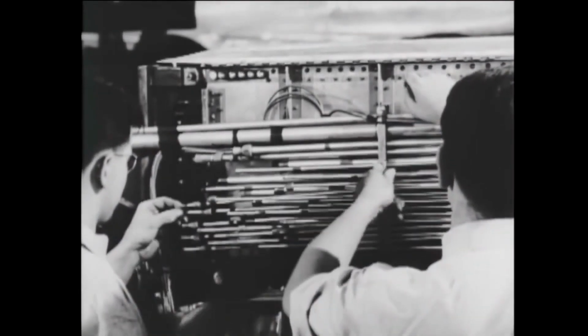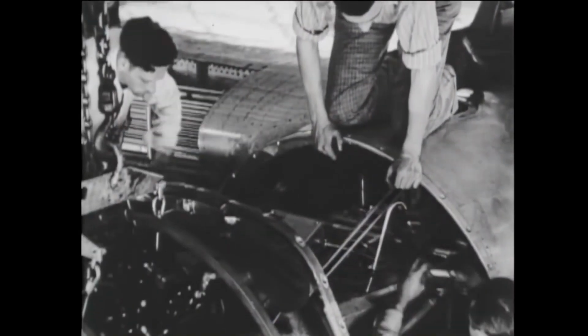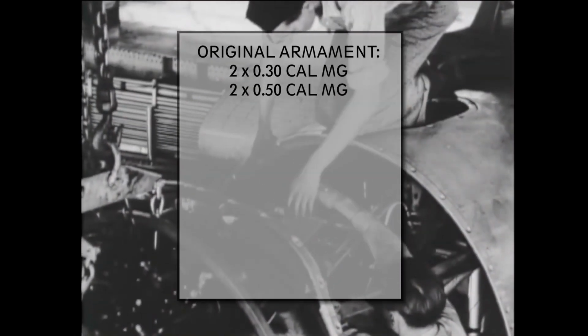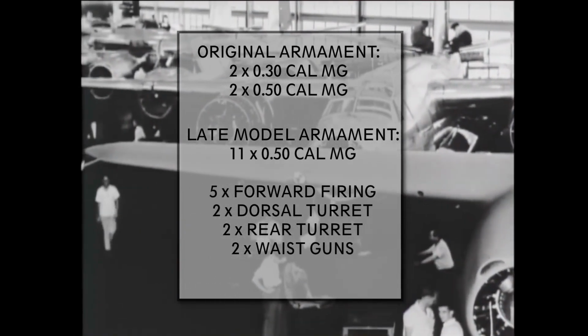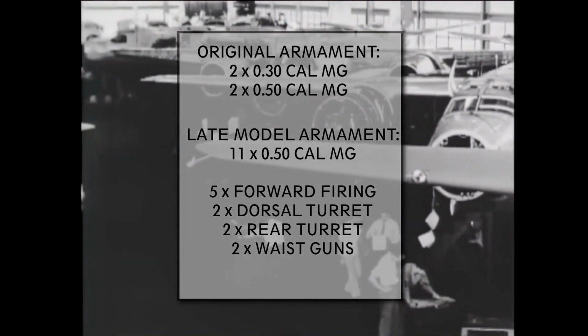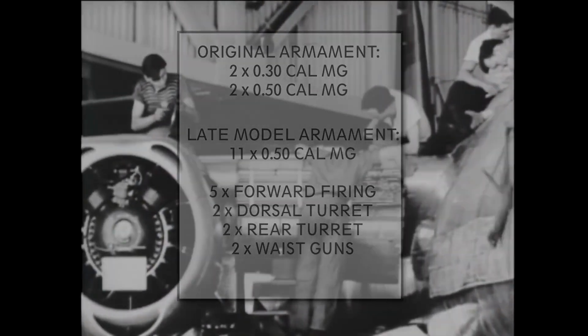The plane's armament was quite impressive for its size. Though the very first model was only armed with two .30 and two .50 caliber machine guns, the late models featured eleven .50 caliber machine guns. Five of the machine guns were fixed forward-firing, operated by the pilot. The remaining six were divided between the dorsal and rear turret and the two waist gunners.